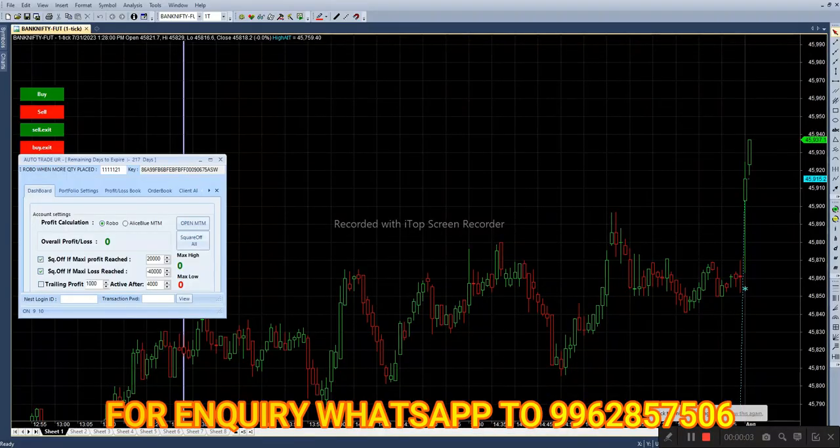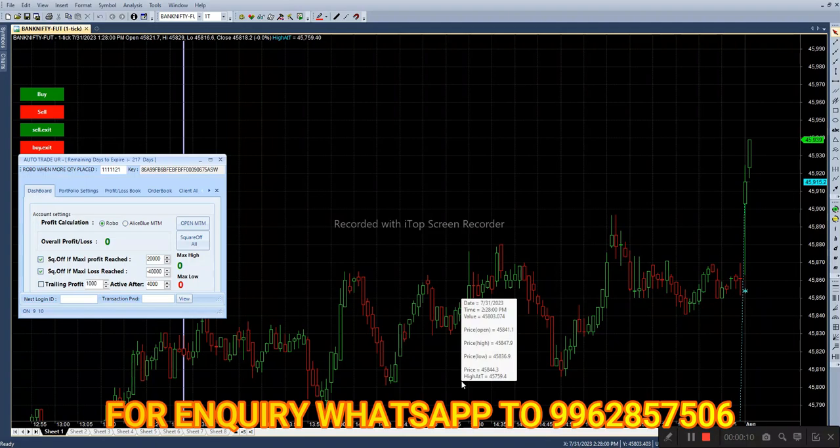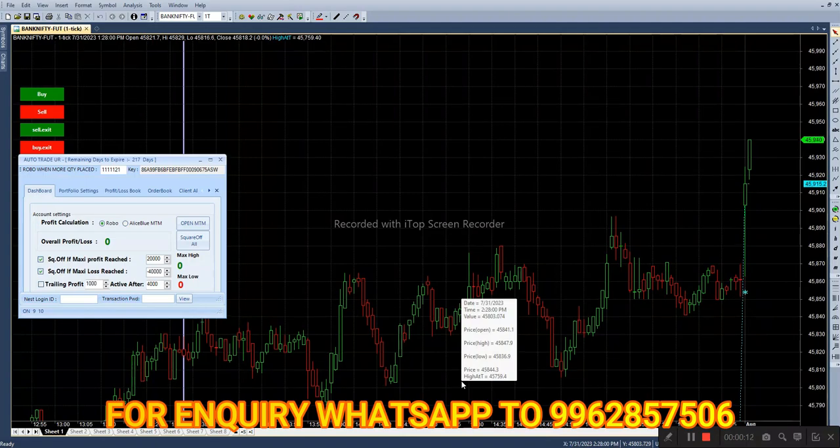This Robo is working based on scalping and straddle. If you get the buy entry in future, then call option goes for buy. If you get the sell entry in future, then put option goes for buy. And most of the time you can finish your trade within 30 minutes. Let's see our test today.